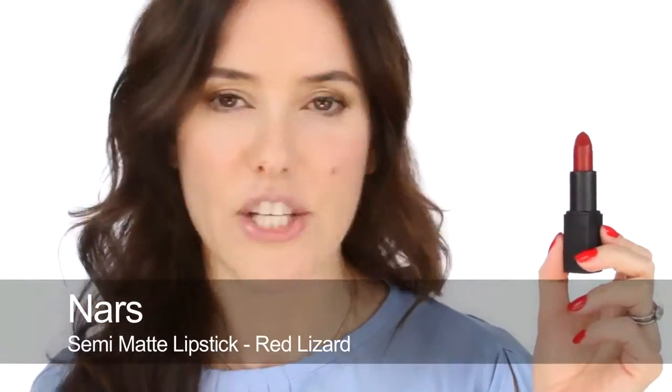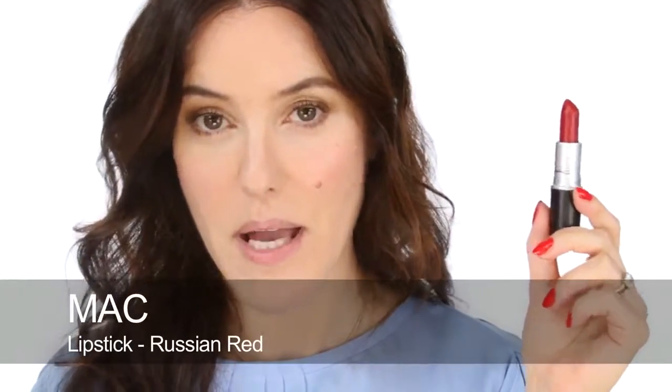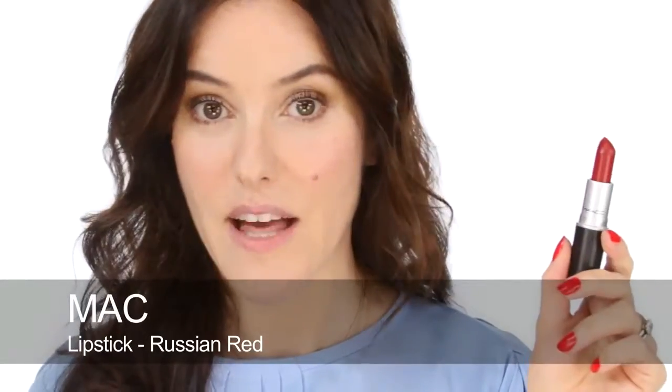So the first one that I really like for a darker skin tone is Red Lizard by NARS, and this is a matte one, and it's just rich and gorgeous and full-bodied. The other one I really like is Russian Red by MAC, and this will just look like an absolute classic red on a dark skin, but it's also great for fair skin because it will just look like a very rich, deep red. It works on lots and lots of different skin tones, that one. It's a sort of a classic all-rounder.